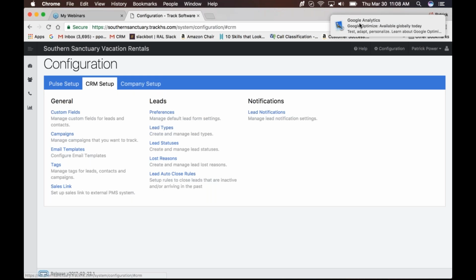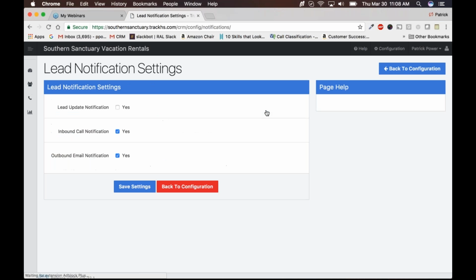Things to look at in CRM setup is definitely your lead notifications. Occasionally I'll get a support ticket and I always just like to bring it up when I have the opportunity, to the masses or people that may be watching this after the fact. This is where you can control how many emails you're going to get based upon a lead. The first checkbox is anytime a lead is updated, whether it be status, value, follow-up date, things like that, it's going to send the lead owner a notification if that box is checked. So that gets to be a little bit overwhelming. Now, anytime a lead gets an inbound call that the agent assigned to it didn't take, that's a good email because it's letting them know that somebody called in relation to one of their leads.